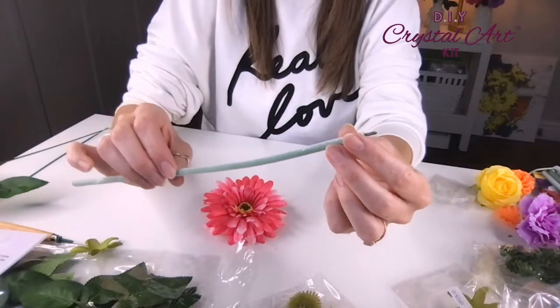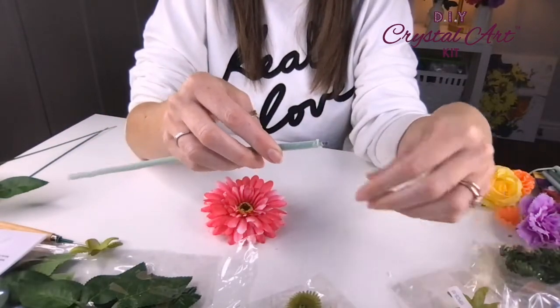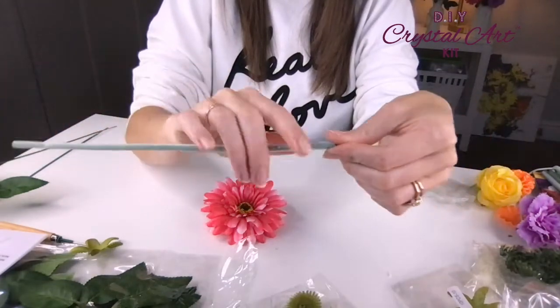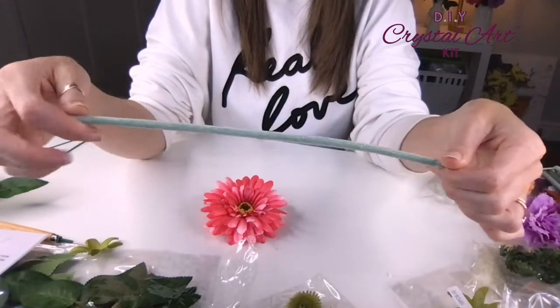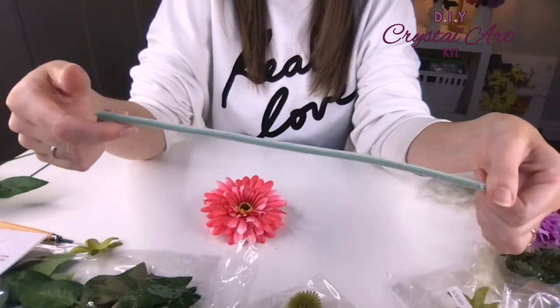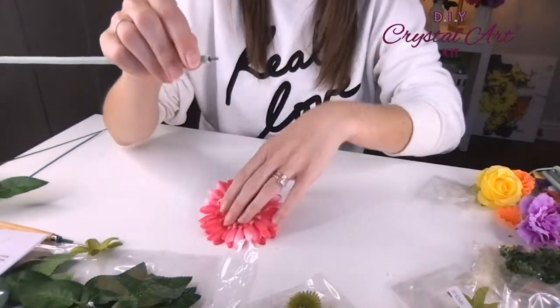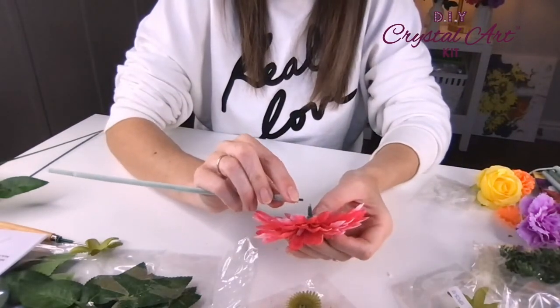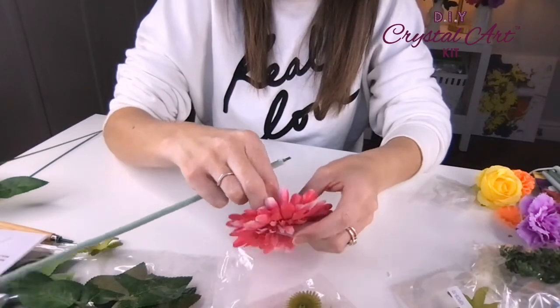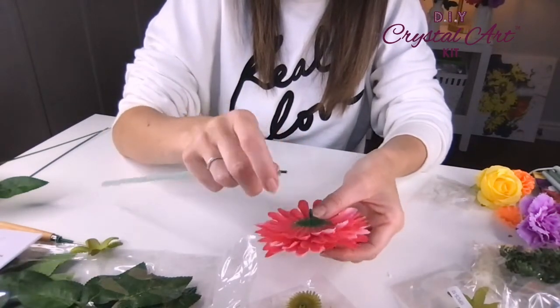Now the gerbera, I've got a little bit of glue on there that I'm just going to pick off. The gerbera stem is beautifully flocked. So if a flower needs a specific stem, we always include them in the kits because again, it's that realistic finish. So you can see that I've got the floristry wire sticking out at the top, and I'm just going to pop that onto here. So I've got a slight bit of plastic just on that stem. I'm just going to bend that back.